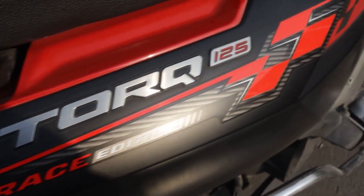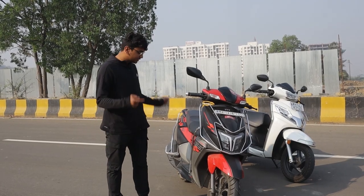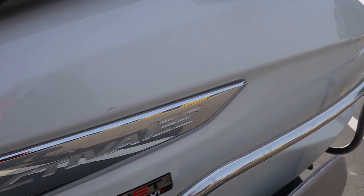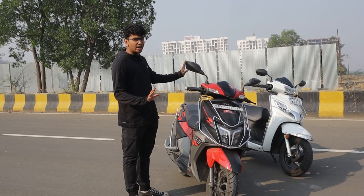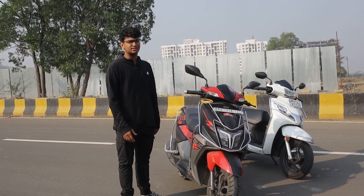BS6 race edition. Well, race edition is just a bunch of stickers and a changed DRL, but this thing is very, very fast. And on the Honda side, we have the Activa 125. Probably the Grazia is the direct competitor, but this thing is lighter than the Grazia, and I think so it will be a little bit faster. So let's find out who's faster in today's drag race.